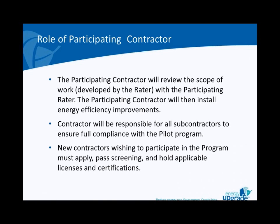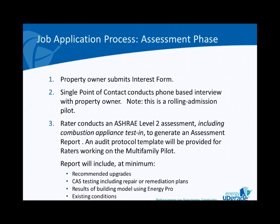Some of the expectations for participating contractors in this pilot are listed on this slide. Participating contractors are expected to review that scope of work that the rater may have helped develop, and that contractor will determine its feasibility, maybe modify it slightly, but then install the energy efficiency improvements that they are licensed to install. Contractors will be responsible for all subcontractors that they work with to ensure full compliance with the pilot program. And then finally, any new subcontractors or new contractors wishing to participate in this pilot must apply. So they must pass the screening process, they must hold the applicable licenses and certifications, and take the appropriate training we discussed previously.